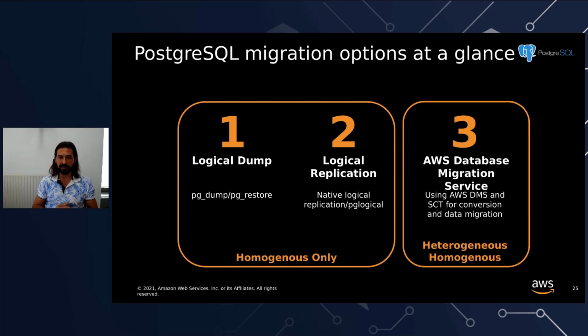This is going to be the subject of the demo today, so I'll explain in more detail how it works. And finally, you also have, obviously, Database Migration Service. DMS from Amazon allows you to migrate, again, not only from Postgres to Postgres on multiple environments, but also across multiple different databases from other technologies.